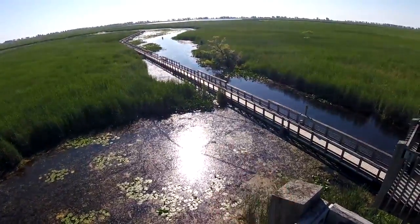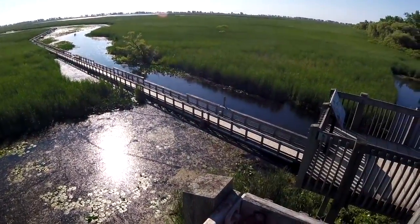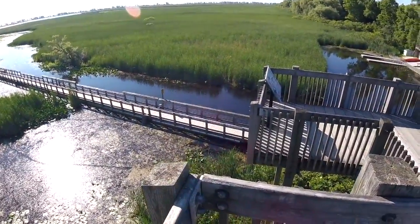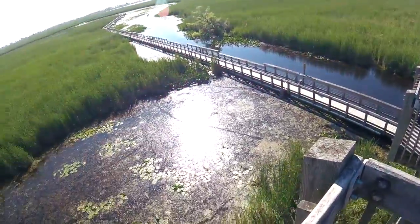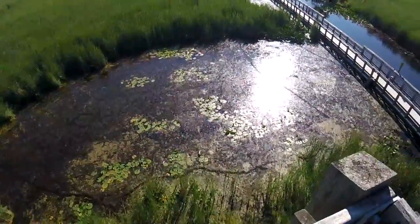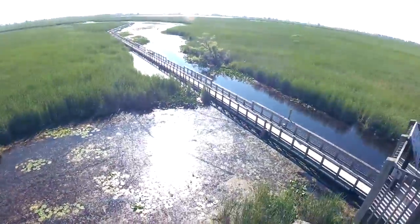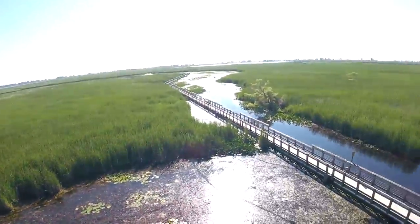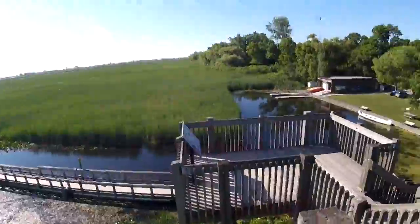What is that thing? It's a very interesting bird. Flies almost vertically. But all I see are some kind of swallows here. Those are too difficult to photograph. Alright, let's go for a walk, see if I can find some critters over there.